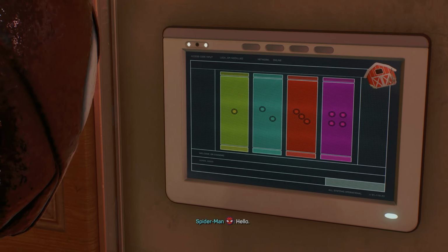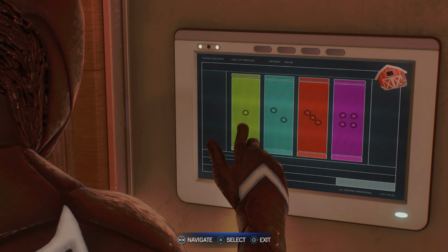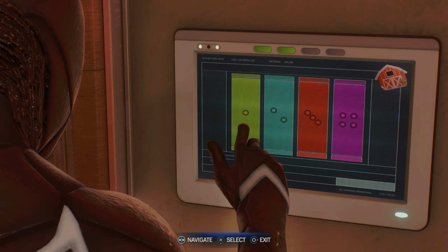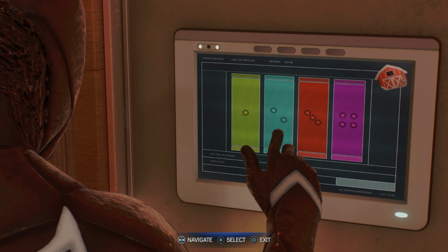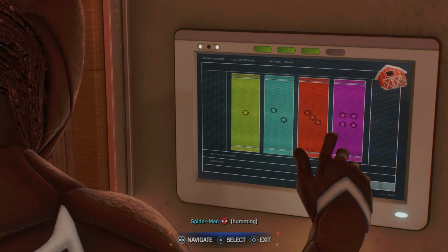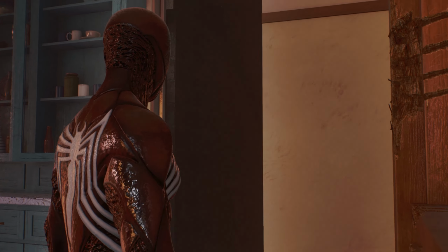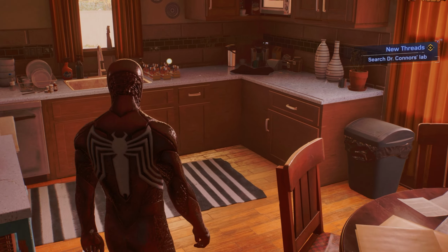Hello? No numbers on the keypad. Oh, you gotta be kidding. Same key as the piano. Secret lab. Loves his secrets. I wanted to see what this was.